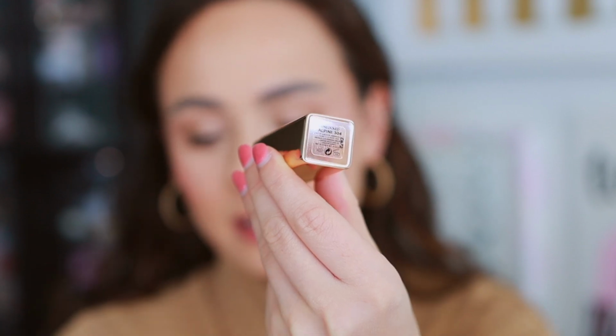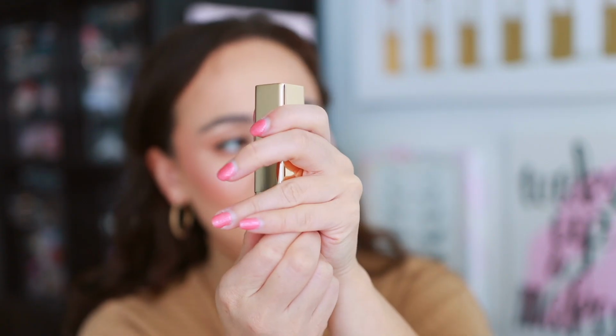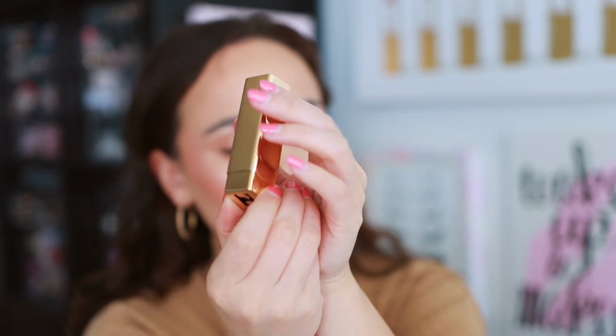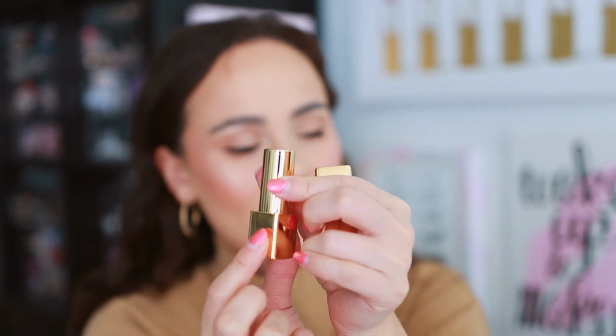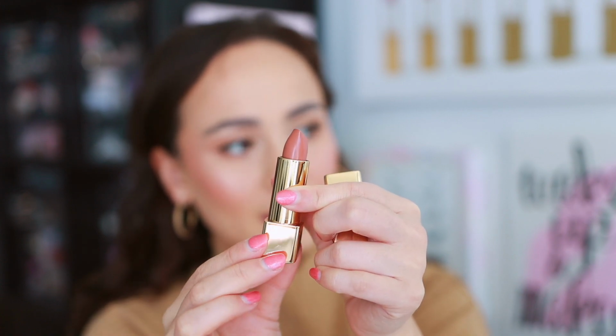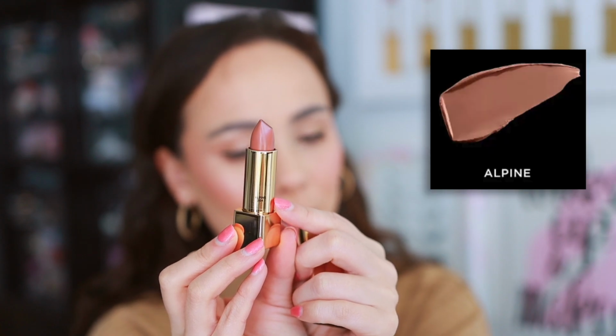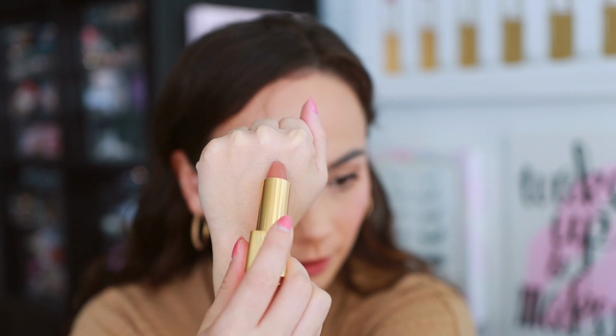This first shade here is Alpine. It's not a magnetic closure, it's a snap. Oh no, just kidding, it is a magnetic closure. Here's the bottom. And then here is what the lipstick's going to look like. Now this one is Alpine 304. Let's actually get into swatching, Morgan.